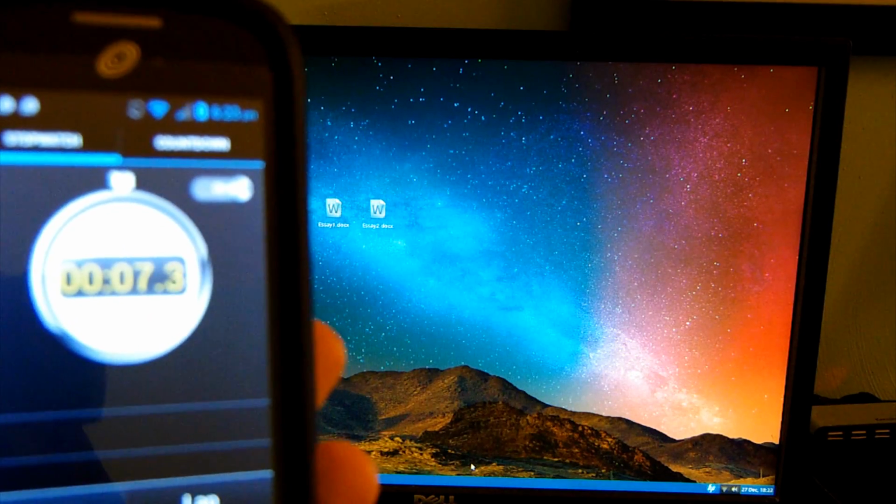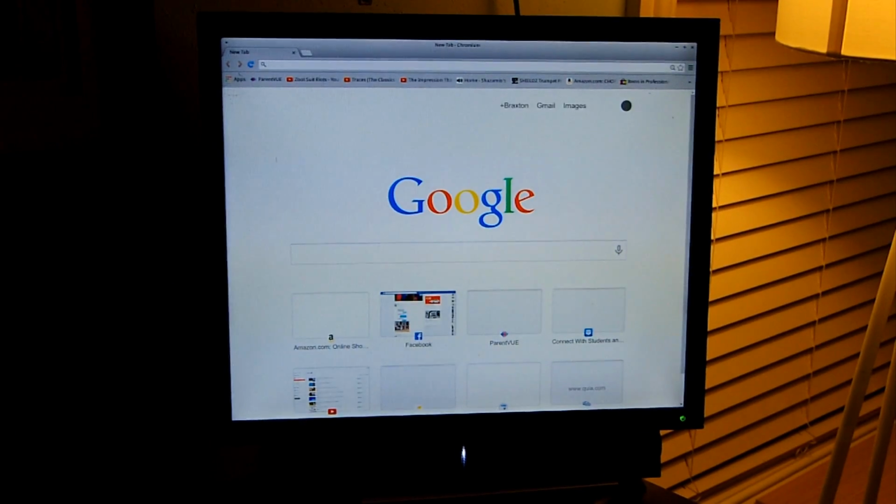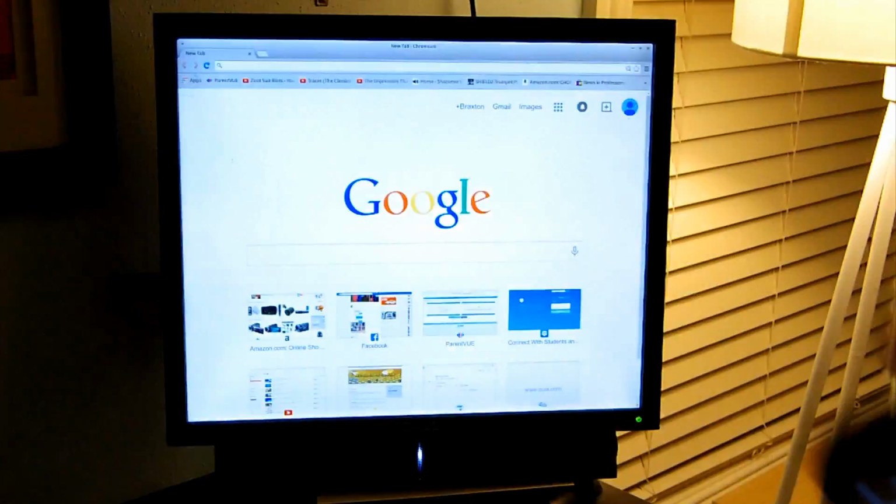We're at 5 seconds, 6 seconds, and counting. Oh, it came up on the other screen, and that is good. So I'm not going to count how long it takes for Google to load, not including that. But in all, for Chrome to come up, it took about, we'll just say 15 seconds to be safe. 15 seconds.